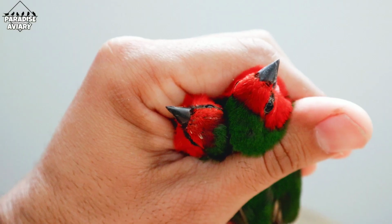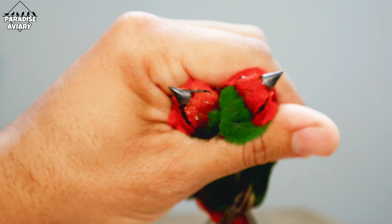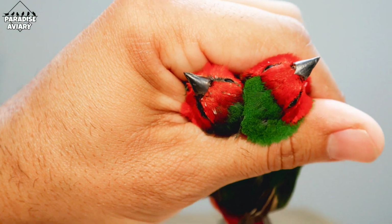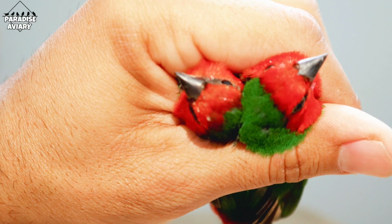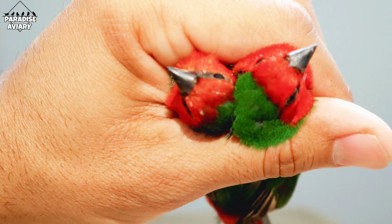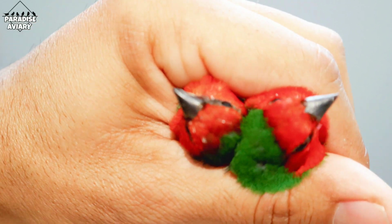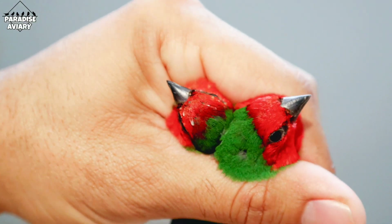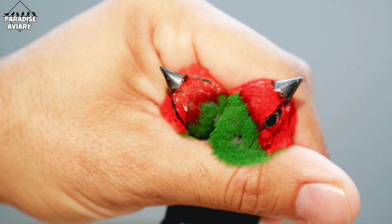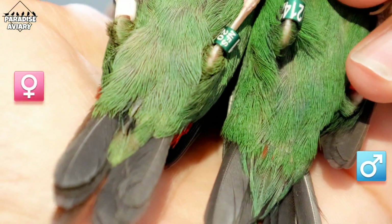Here, when looked at from above, we can clearly see the difference between the male and the female by the shape of their mask. In the male, on the right, we notice that his mask is more defined on the top of the head, while the female's mask on the left is not as clearly defined. You can see where the green starts to merge with the red instead of having a clear definition between the lines. Another visual key that we can focus on to sex these birds is by looking at their vent.